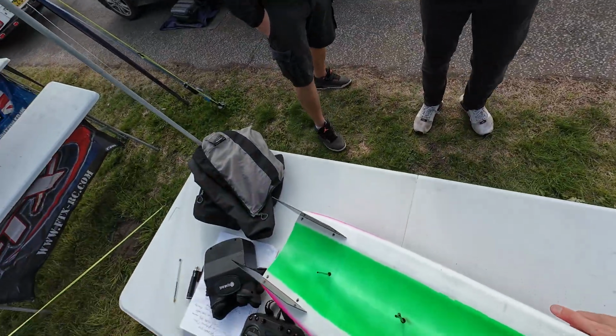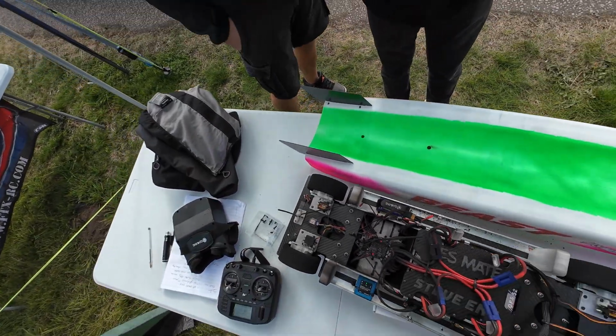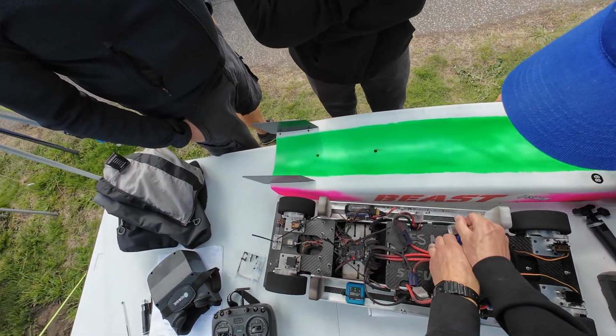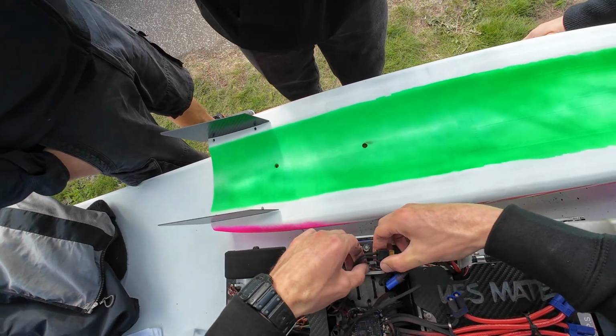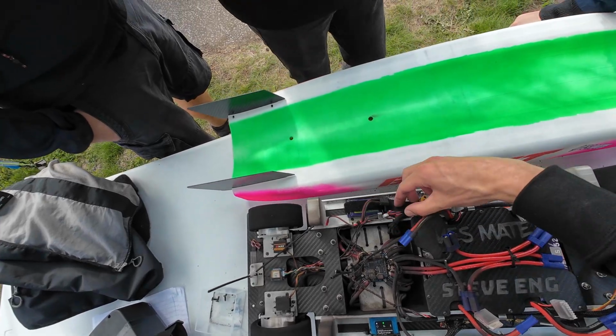Oh, that feels a bit... Doesn't take much, does it? Shaft popped. Oh my god. Oh wow. It's going flat. ESC. There was flames. Hopefully that was all smoke. Yeah, hopefully that was just the smoke from the motors.